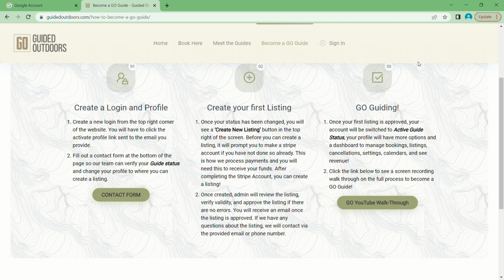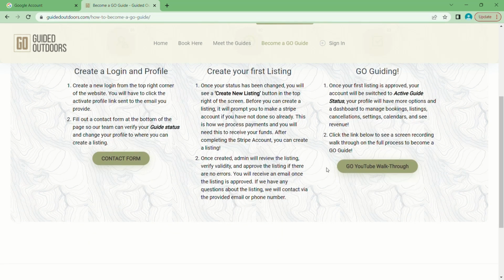So our main Stripe account, and then when you create these accounts, it'll be what's called a Connect account. And it will connect to your Guided Outdoors account. So any listings you make will then be processed and go directly to your bank account. So it'll run through our Stripe account, into your Stripe account, to the bank account. That was the most secure way we found to do so, and the fastest way.